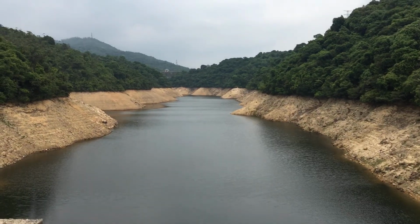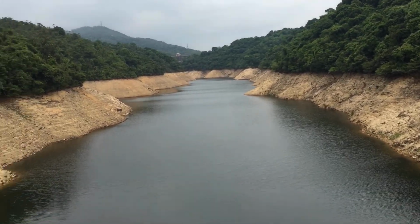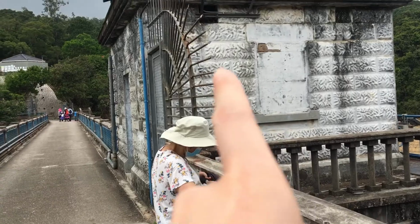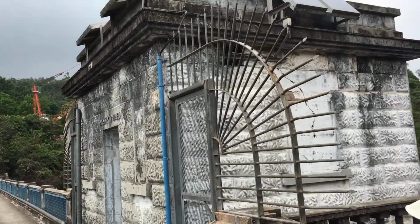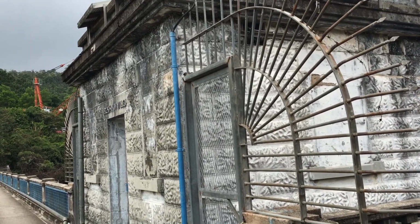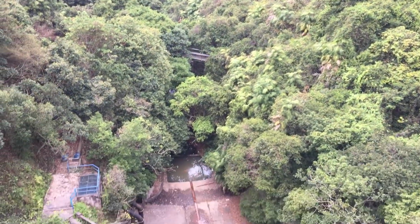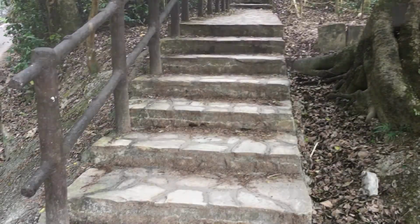So my friend told me when it is flooding, the water here will be diverted, by the weir. Here there's the weir, and this weir is about 100 years old, see? Very, very ancient. And then the flood will be diverted into this open channel, and here is the open channel here. And then, yeah, here we go.